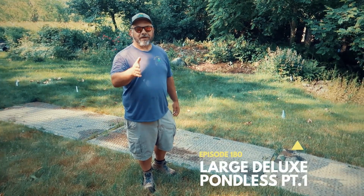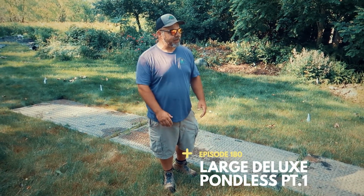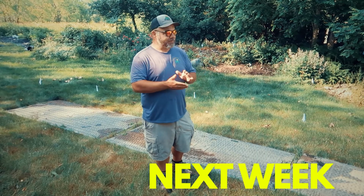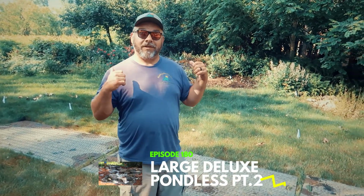We want to impress you as our customer, but as artists, we also want to impress ourselves. And I gotta say, the stuff we're doing this year has got me really impressed. The team's really mimicking nature in a great way. So we're gonna try to do that again with our large Deluxe Pondless waterfall.